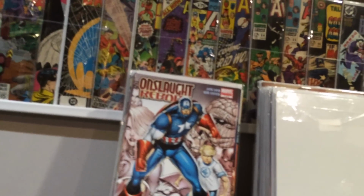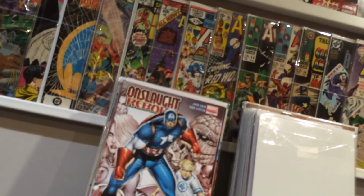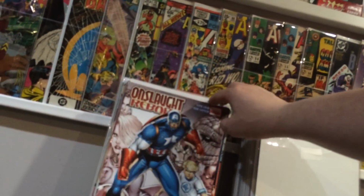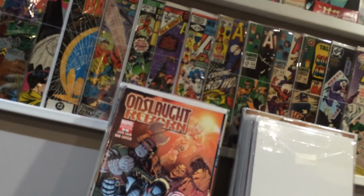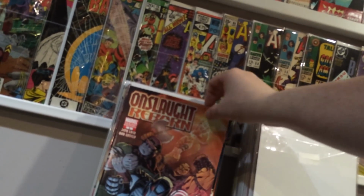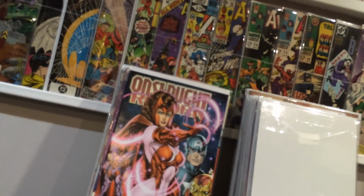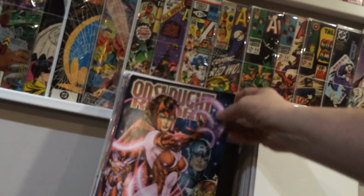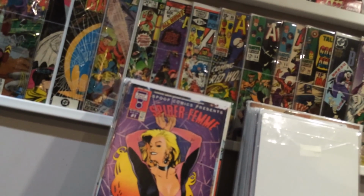Found these in the quarter bin as well. Onslaught Reborn #1. #3, variant edition. #4. Another Adam Hughes cover for my collection.